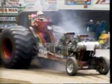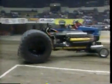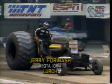All right, Ron Headley in a pull-off after making a full pull in regular competition. Tough luck here in the pull-off. Coming out next is Jerry Fornash out of Keota, Iowa. Name of his tractor is Lurch.